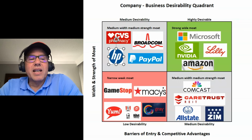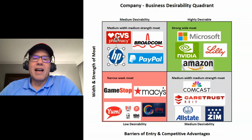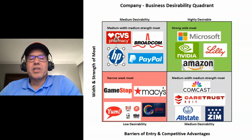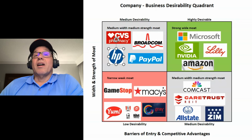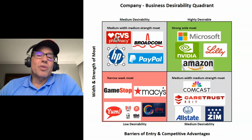So these companies tend to have a nice wide, strong moat, but don't have a lot of barriers for entry. For example, Hewlett Packard sells PCs that Dell can also sell and Lenovo can sell. So it has competitors. It doesn't have a monopoly-like operation. For example, Microsoft has almost a monopoly-like presence in certain markets. NVIDIA has a monopoly-like presence in the GPU market.